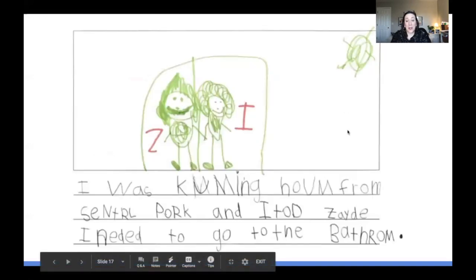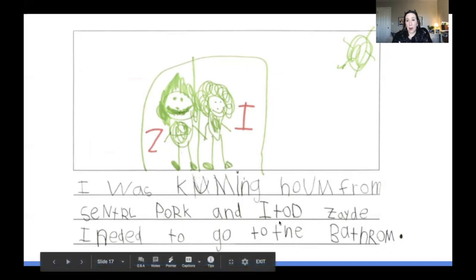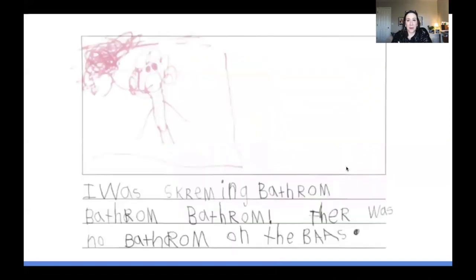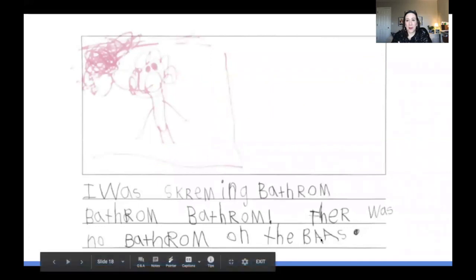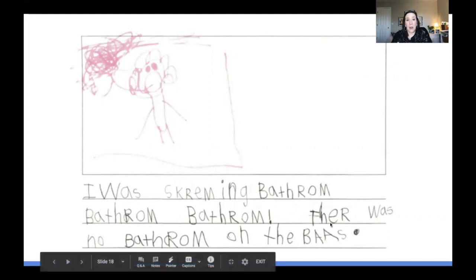Okay, this one's really great. This is a saga that a child wrote about a day at Central Park. All right, I'll let you read it and then I'll tell you what it says. So, I was coming home from Central Park and I told Zadie I needed to go to the bathroom. Obviously, this is Zadie because there's a Z, and this is I, right? Okay. I was screaming. I love this one. K says K, so SK, re or E, right? Screaming. Bathroom, bathroom.